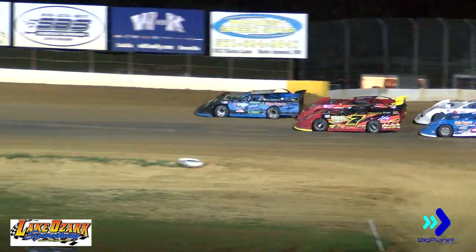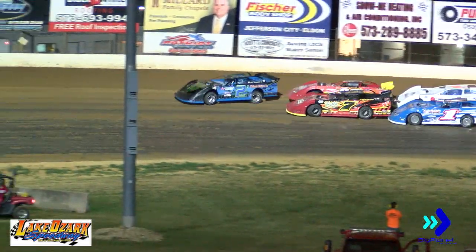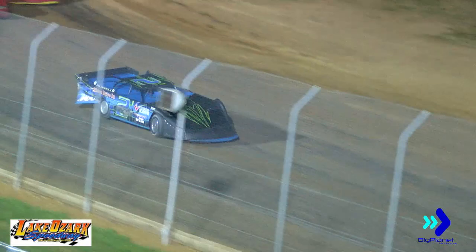Well, Russell setting a nice slow pace down the backstretch into turns 3 and 4. Well, we'll be looking to get the action kick in turn number 4. Once again, green flag.